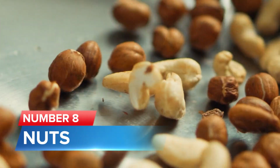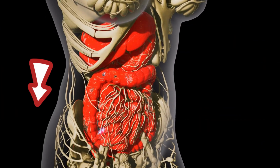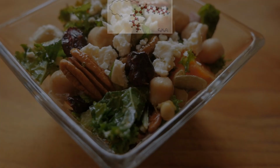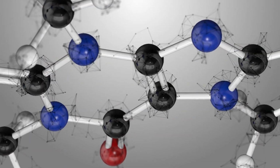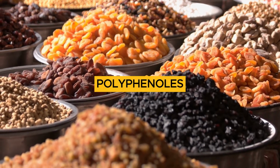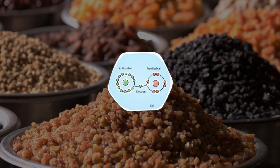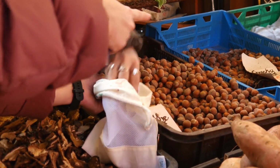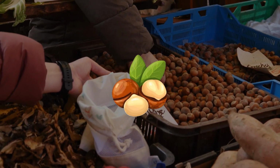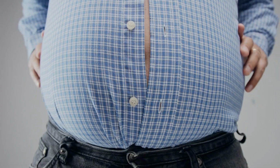Number 8. Nuts. They contain monounsaturated and polyunsaturated fatty acids that can help reduce inflammation in the gut. Especially walnuts and pecans contain high amounts of alpha-linolenic acid, which is a powerful anti-inflammatory compound. Nuts also contain many antioxidants, especially polyphenols, vitamin E, and ellagic acid that help protect your cells from free radical damage. Feel free to choose your favorite ones from tree nuts, such as almonds, cashews, hazelnuts, pecans, pistachios, and macadamia nuts. And do remember to not eat them too much, as they are calorie-dense and can contribute to weight gain.